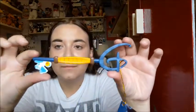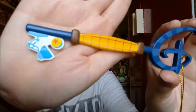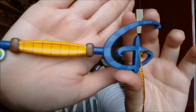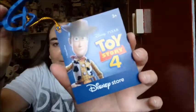And here it is, the Toy Story key. So this is the first Disney key I managed to get on my own. The Mickey Mouse one I got my auntie and cousin picked it up for me, which I am so thankful for. So here is the key. It has the Pixar lamp and the ball on it. And again, Woody's colours. And the tag. So I'm very happy I finally got my Toy Story key.